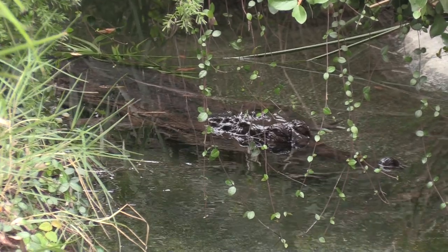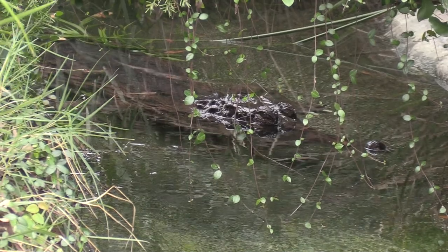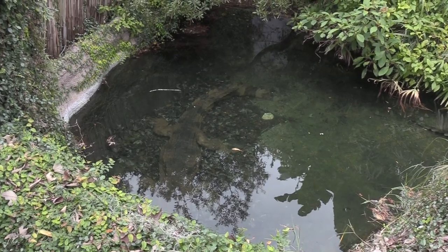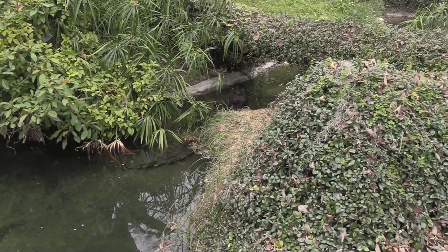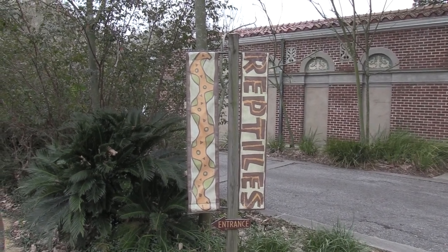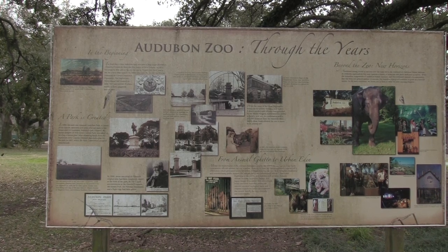But it basically looks like a small alligator with a squished end snout. There's another one here on the bottom. You can kind of make him out. Here's the back of the other one. So the reptile building is closed, unfortunately, because I do love reptiles. Information here about the Audubon Zoo through the years.